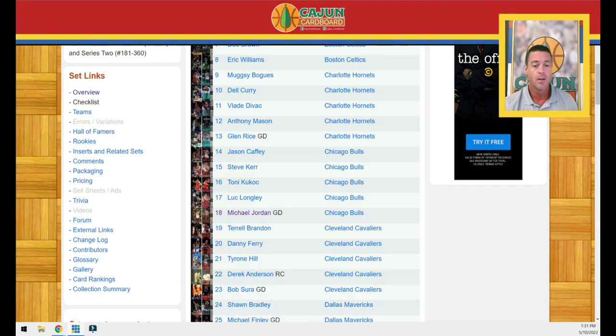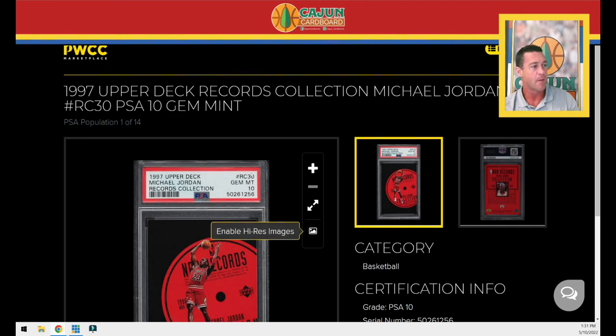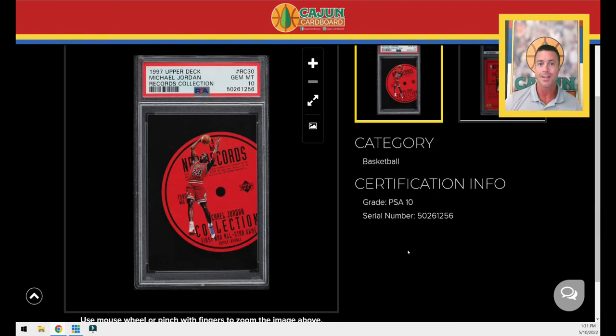But we're here today to talk about the 1997 Upper Deck Records Collection card. All right, so here's a good look at the card. I've got mine pulled up in my PWCC vault. I always like to start by showing you what I have so you know how biased I am. It's not a matter of if, but how biased I am. When it comes to Jordan cards, whether I own it or not, I'm a pumper, I'm a hyper. I'm going to bring you the energy and just tell you how much I like it, how much it matters, how glad I am to have it, or how much I want to have it if I don't.